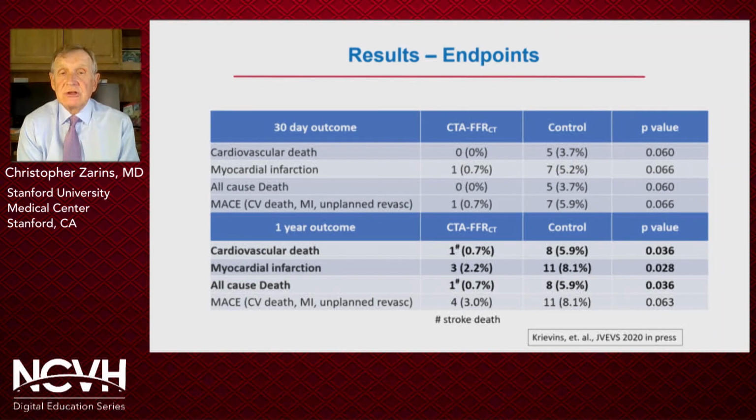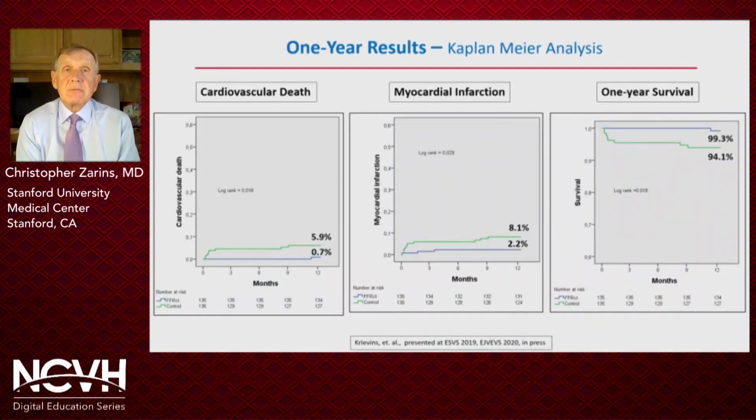There was no significant difference in MACE between the groups. It should be noted that the only death in the CTA-FFR-CT group was due to a stroke. It was not due to a cardiac death, but it does count as a cardiovascular death, of course. 1 year Kaplan-Meier results show a reduction in cardiovascular death, reduction in myocardial infarction, and improved 1 year survival in the CTA-FFR group. 1 year survival was 99.3% in CTA-FFR and 94.1% in the control group.